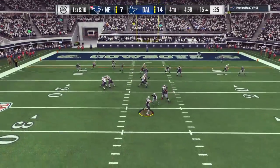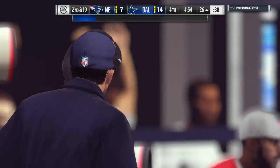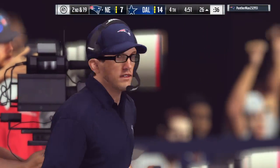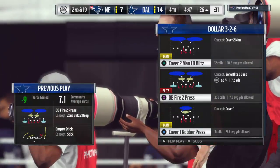Throwing on first down is Brady. And no escaping this time as he'll go down. They got him for a sack. They dial up the corner blitz that time, and it delivers to the tune of a 9-yard loss.